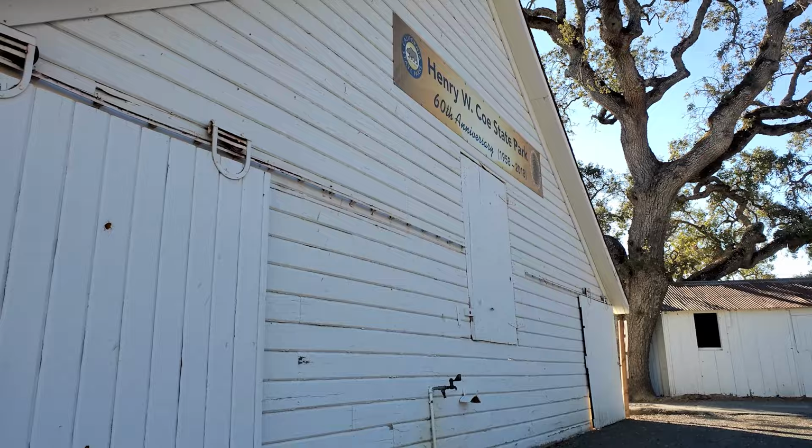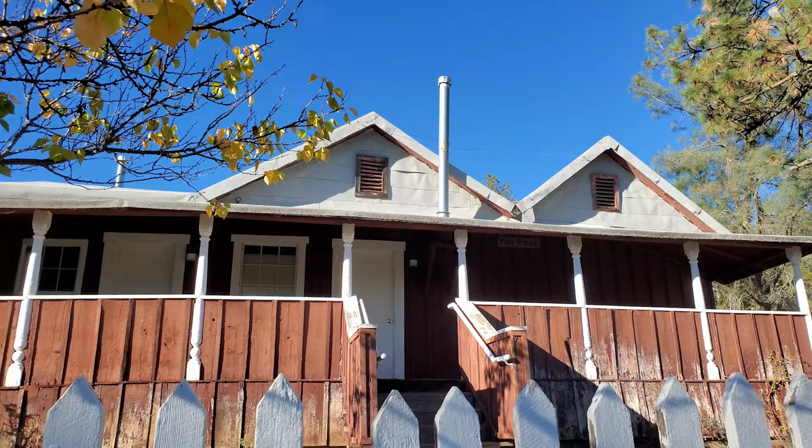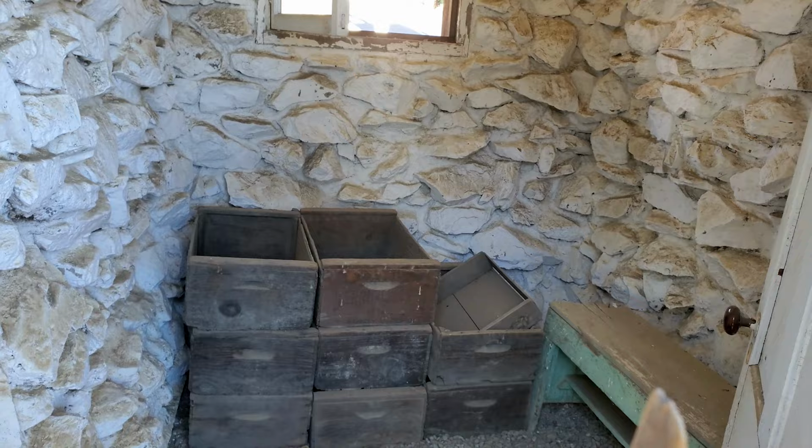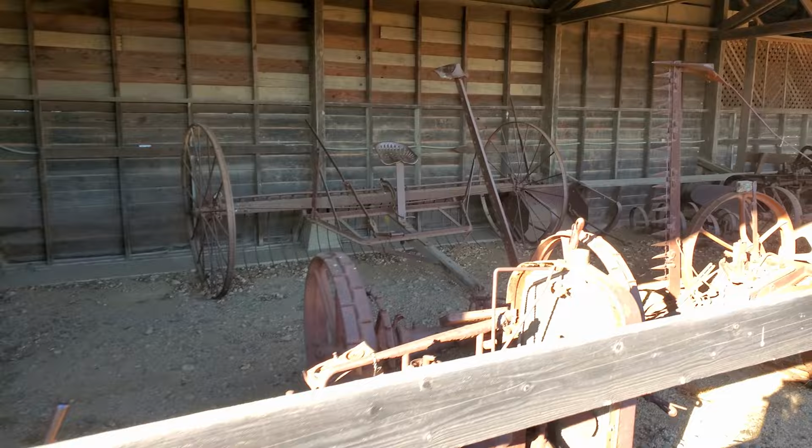As I walked to the visitor center, where I'm supposed to check in, I passed by some historical buildings and items belonging to the original family that owned this place in the early 1900s. And as you can tell, they were a family of ranchers. I always find it very interesting whenever I see these kinds of things and places because I feel like I'm getting a glimpse of the past and how people used to live before technology changed things and before the world became what it is today.